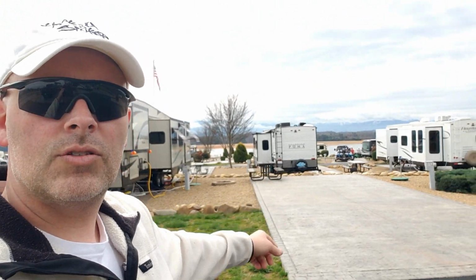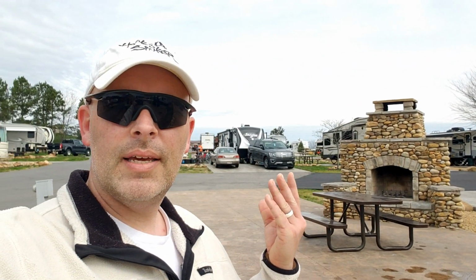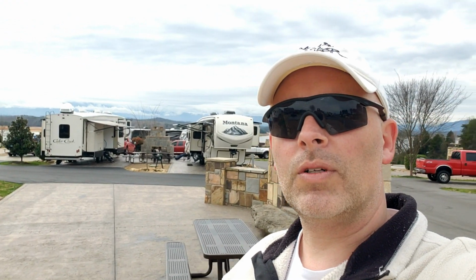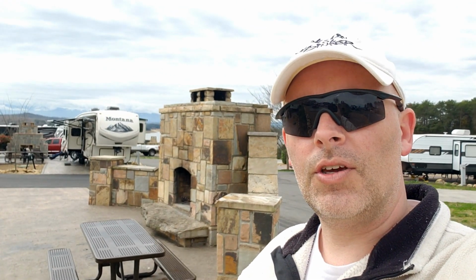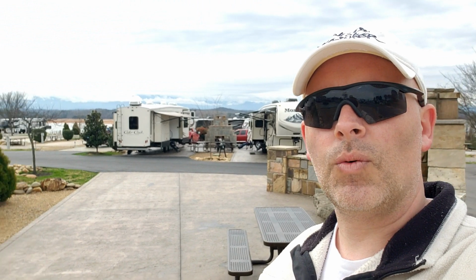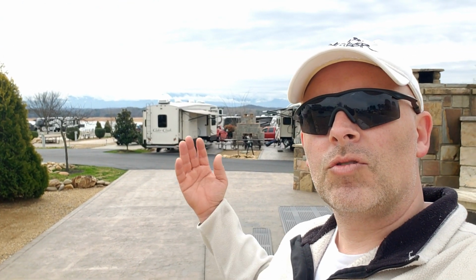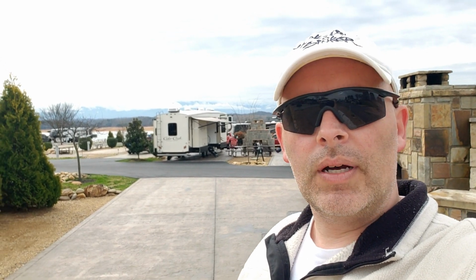Site right here, 112, and next to it is 111. My back side is site 110. As you can see, again, it's got a real nice little fireplace, picnic table, concrete pad. And then directly opposite side of 110 is 123, and look at that fireplace. That's huge. It's private. It's one person. It's a one vehicle site. It's not a buddy site. And it comes across and it's on the edge of the island as well.